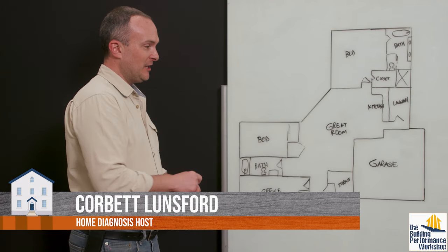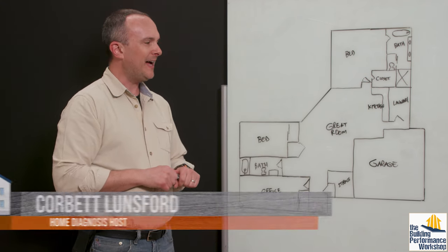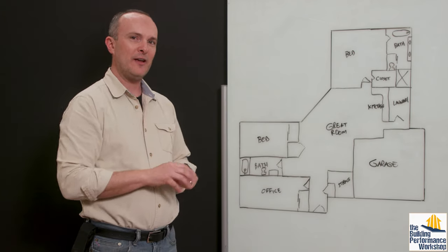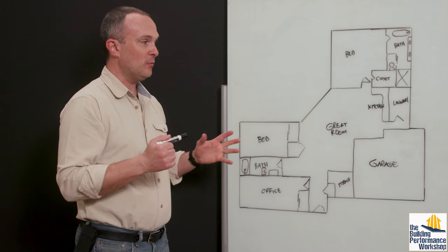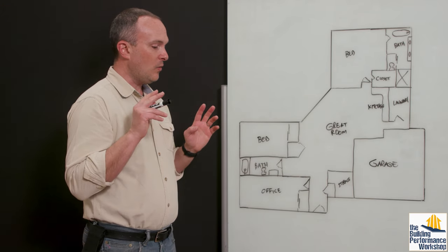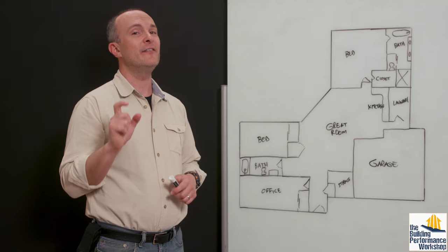Again, my little corner over here where I've got my layout of an imaginary house, which is based on real houses. But I want to talk about locations and design and how you can start to think about using the layout to help your performance. So one of the things that I like to point out to people when we just do a quick plan review is that the closets in your home become very important because they are an extra layer of insulation.